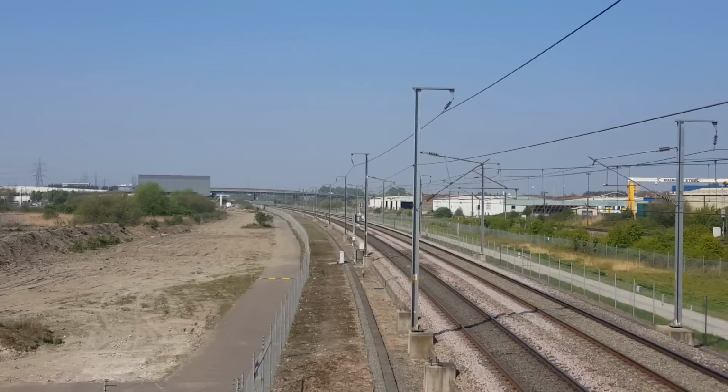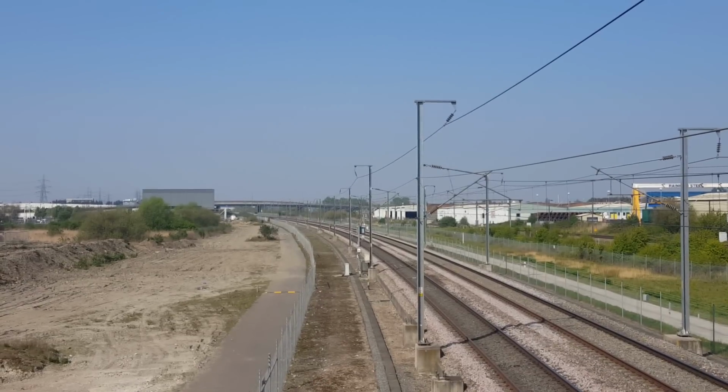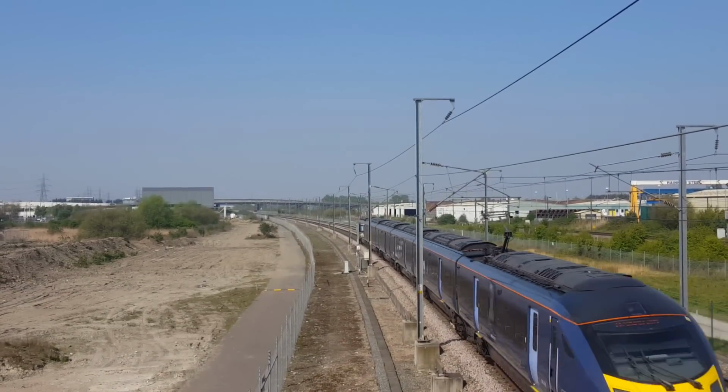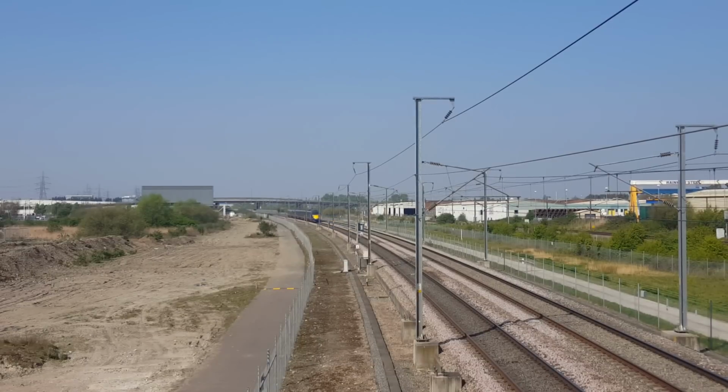I think that was 374 003 and 004. And also passing through is another Javelin bound for London St Pancras.